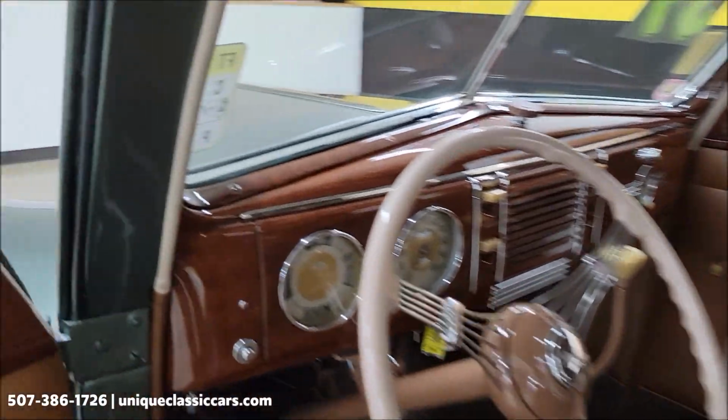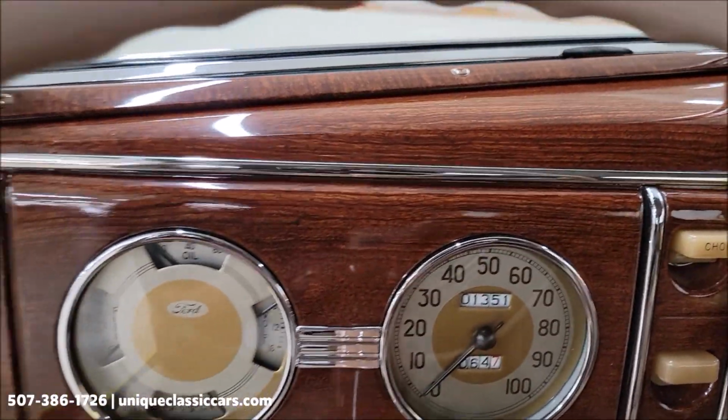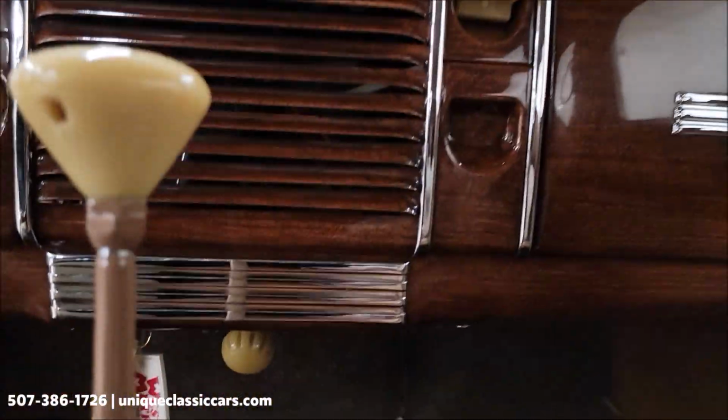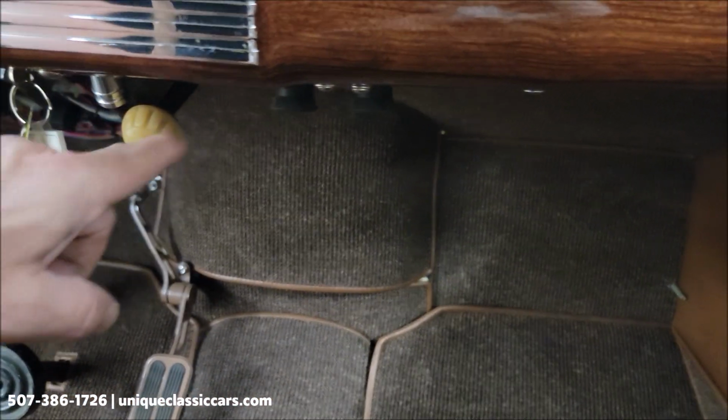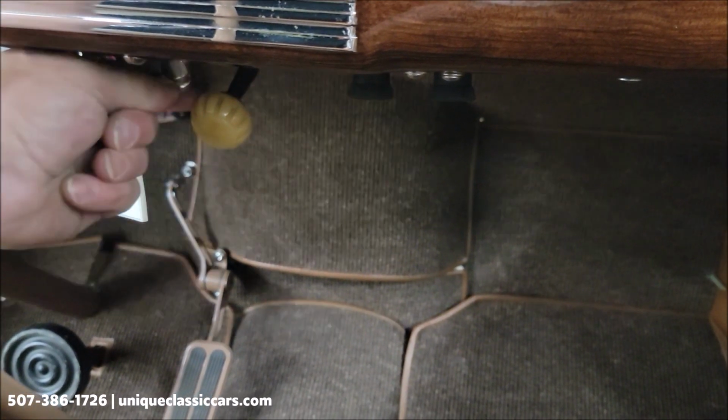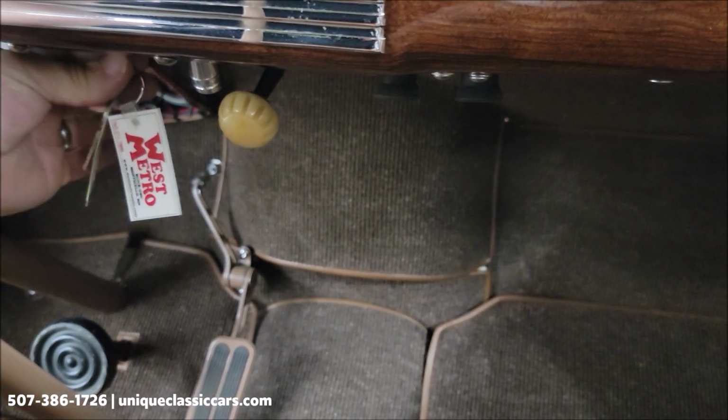It's a cool car. All right. As far as some of the things I was talking about, AC controls right under here. Headlight controls right here. Want to start it up? Key is here.